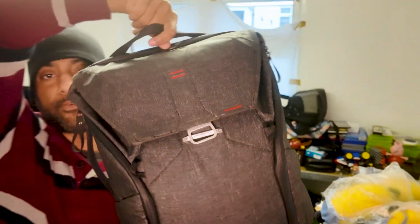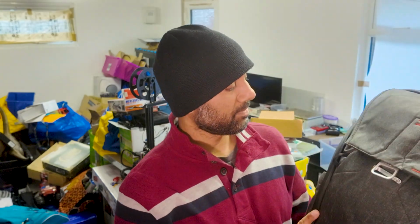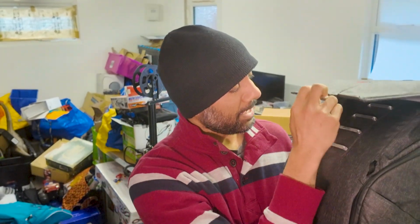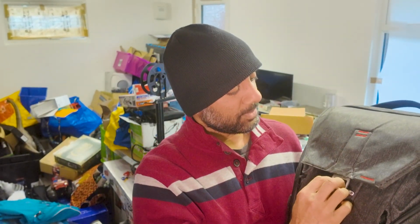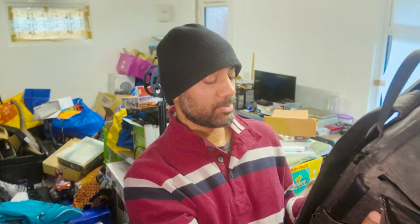While I quickly found it, I thought I'd show you guys this. So I found this at the charity shop, sitting there on a chair. It's a Peak Design camera bag, and obviously I used to be a camera geek, so to speak, back in the day. And yeah, I obviously knew the brand, and when I saw from a distance the colors on it and the shape of it, I knew it was Peak Design.